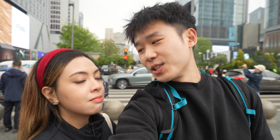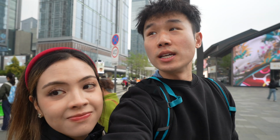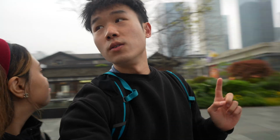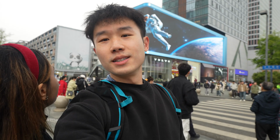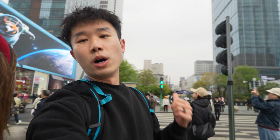If you're wondering why Jessa looks so happy right now, it's because we're in a shopping area. This area is called Taikoo Li. It's the big shopping commercial district. It's really cool that they have ancient Chinese looking buildings behind us with luxury brands like Tiffany. On the other side, there's the 3D screen that shows a lot of pandas. Not at the moment. Astronaut. And there's also modern shopping malls behind us. This whole area is just shopping.